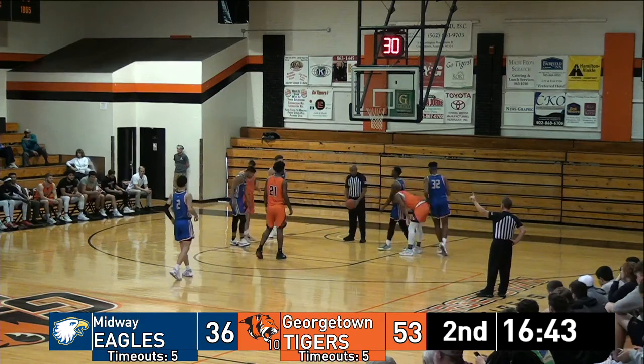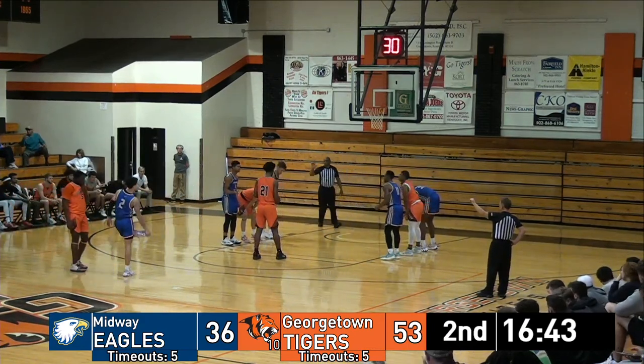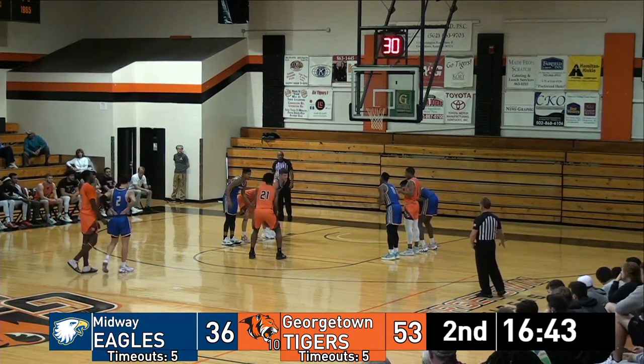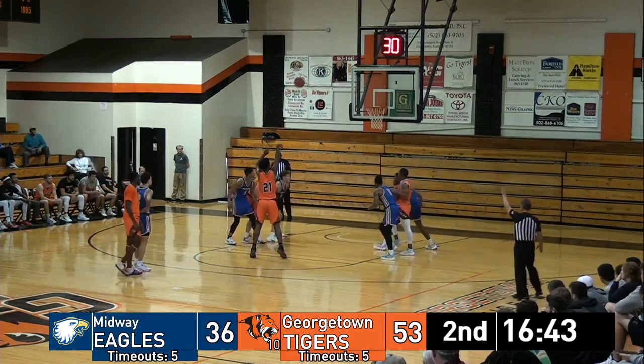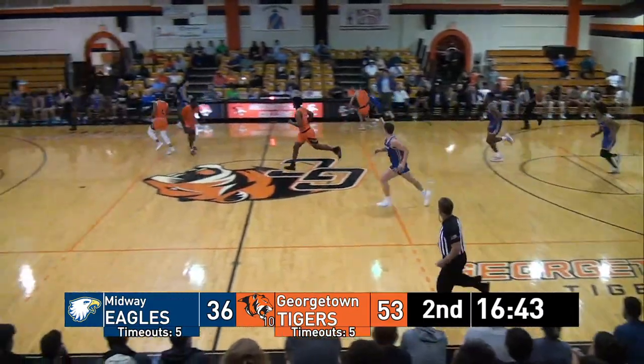Kyron Jones again crossing that 900 rebound milestone. An amazing career here at Georgetown College, only a junior. And the forward will surely cross the 1,000 rebound mark by the end of his career.